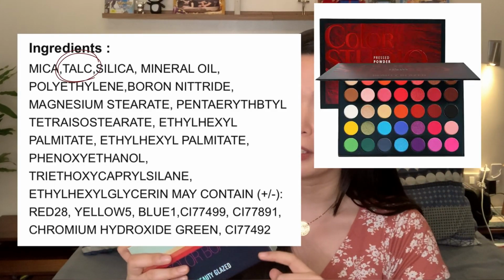As for the connection between that palette and the rest of their palettes, ito kasi wala siyang talc na nakalagay, pero yung iba nila declared naman na meron. Honestly, I don't know if it's an isolated case, kasi ito, specifically the Beauty Glazed Color Board, hindi nakalagay dito na may talc siya. Pero I saw sa ibang ingredients list ng ibang palette nila, specifically the Color Studio, nakalagay na may talc doon. Ang stated ingredient dito is cornstarch. So anyway, casting my doubts aside muna, kasi baka nga isolated case lang siya.